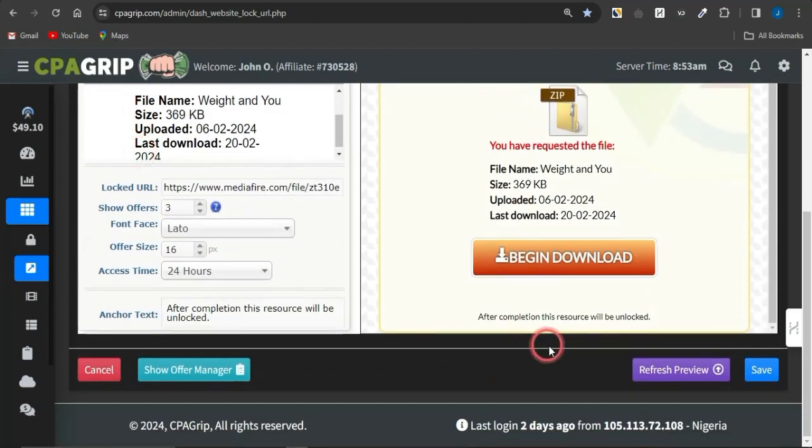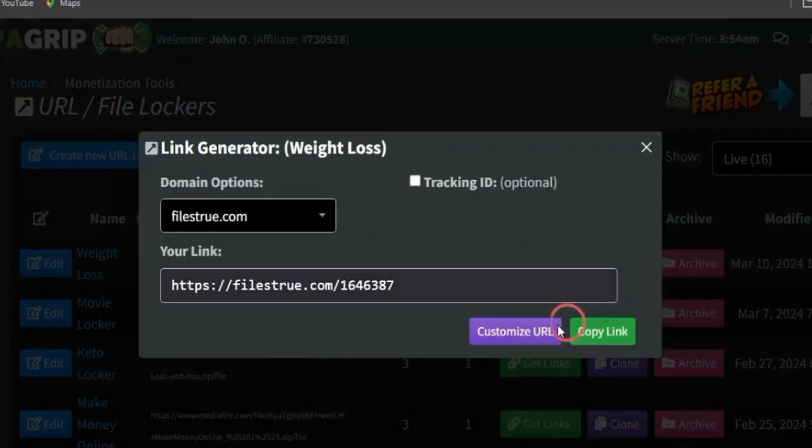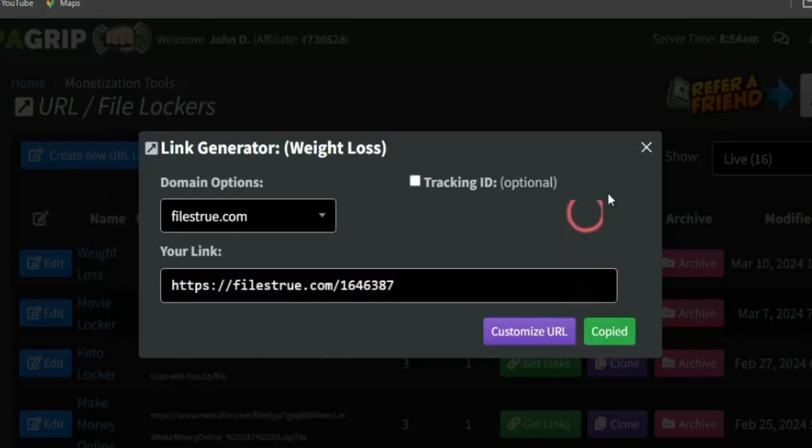Once you are done, all you need to do is click on save. Once you do click on save, guys, this is the locker right now, which is weight loss. Click on get link and you can simply customize your link. Once you're done with that, you can copy your link and go on to promoting this.